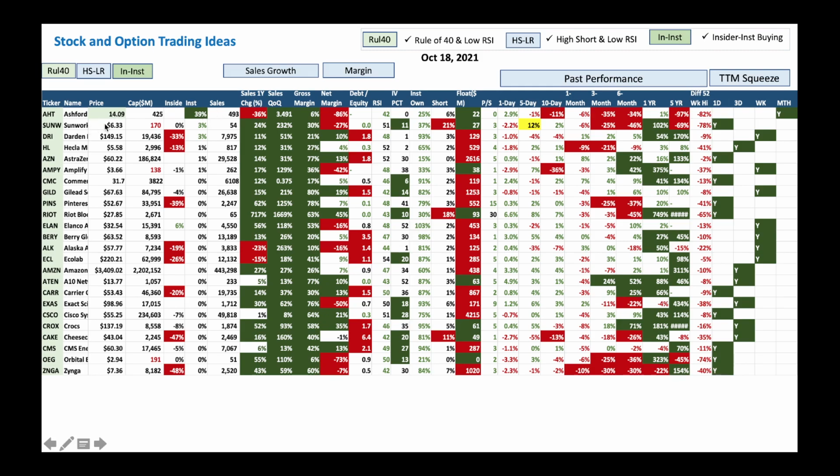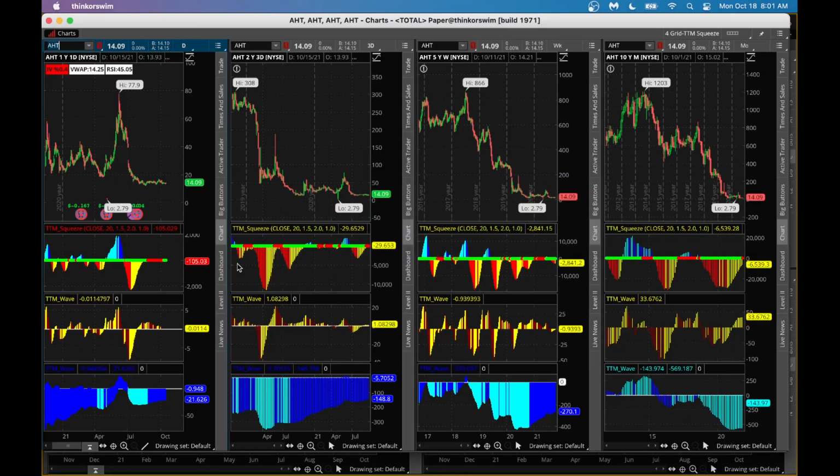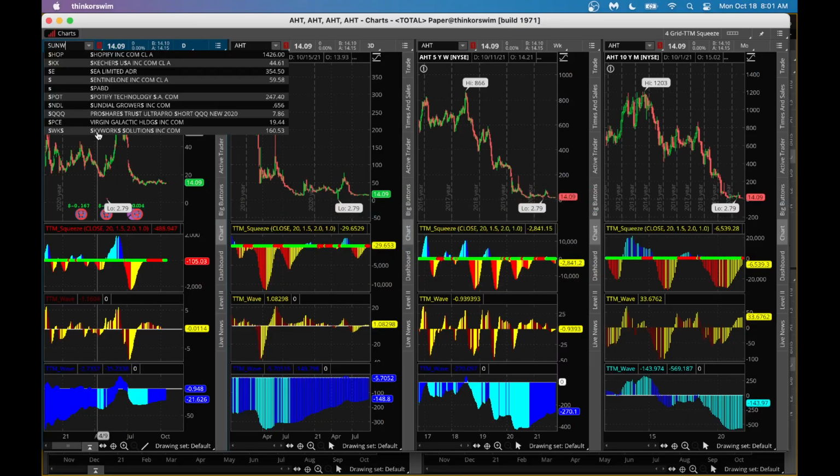And we've got Sunworks here. As you look through here, Sunworks has an RSI of 51, and it looks like it had a nice move of 12% in the last 5 days, and we've got a 1 day squeeze here. So as you look through here, let's go back to TTM Squeeze here and Sunworks.